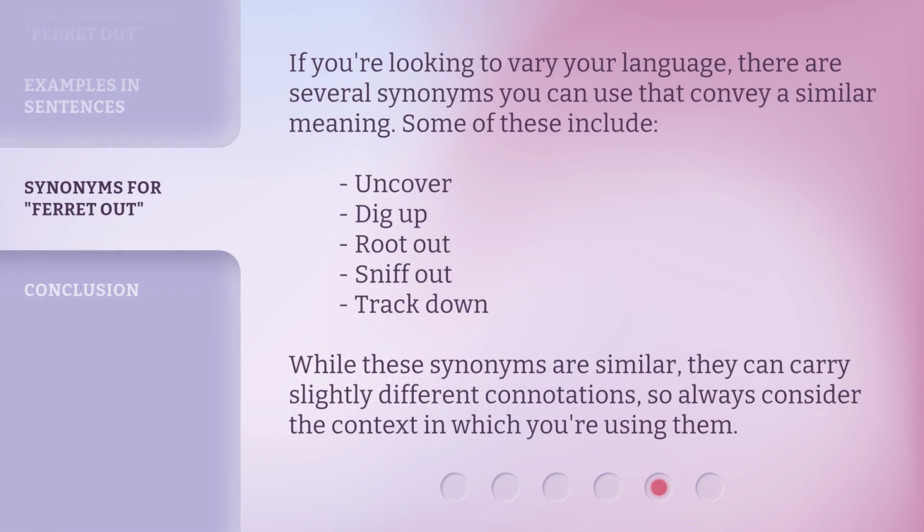If you're looking to vary your language, there are several synonyms you can use that convey a similar meaning. Some of these include uncover, dig up, root out, sniff out, track down. While these synonyms are similar, they can carry slightly different connotations, so always consider the context in which you're using them.